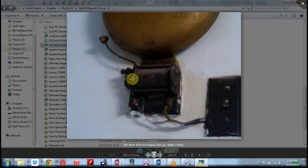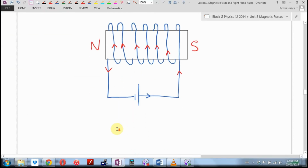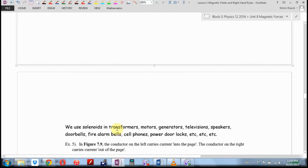Or if you hook it up to a direct current, where can they use this? Your power door locks are a solenoid. When you push the door lock down, the magnetic field points this way, and the magnet pulls whatever piece of metal down, your doors are locked. When you push the door lock in the opposite direction, they just flip the current, now it repels the magnet, the door lock is now pushed up, it's open.